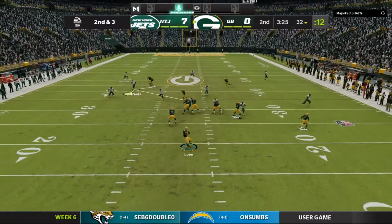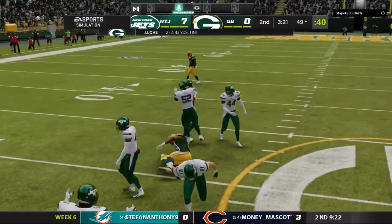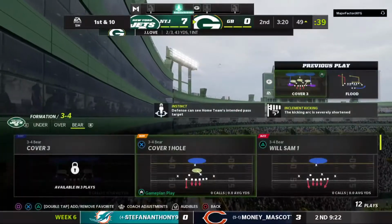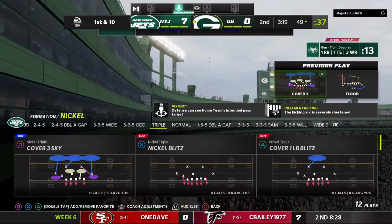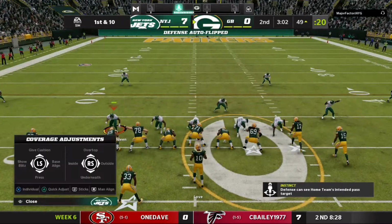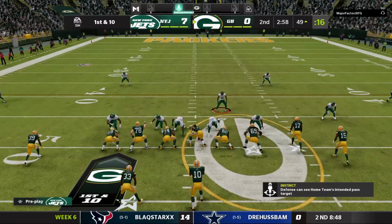Throwing. Love. And he'll be taken down, but not before he works it past the 50. And that's a more than acceptable read right there because it's zone coverage, so timing is everything. This time he waits for his man to come open, puts it right on him, and they pick up a first down.